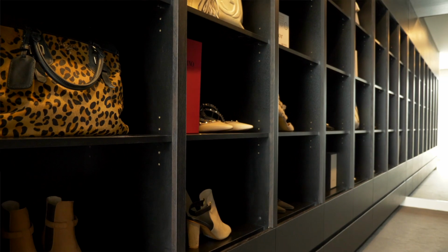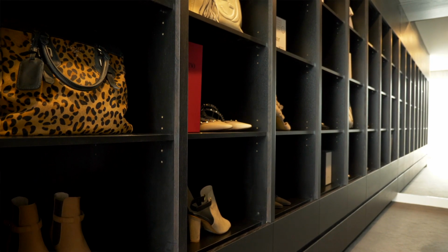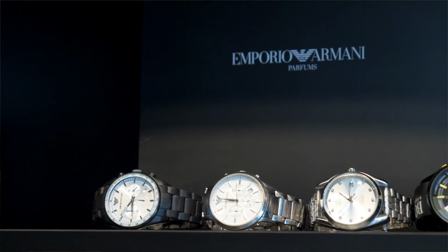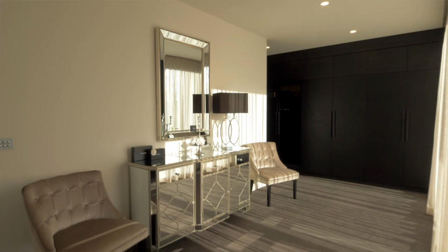And glass panels in there as well. I think it's one of the best wardrobes I've ever seen. To have a wardrobe that you can also use as a bit of a showpiece for some of your more expensive items is lovely. Yeah, it's quite amazing.